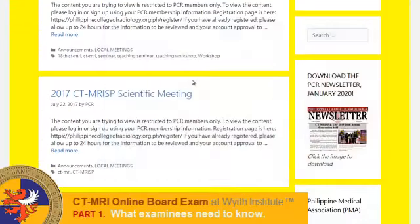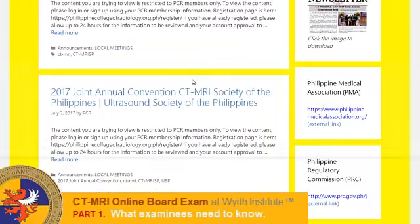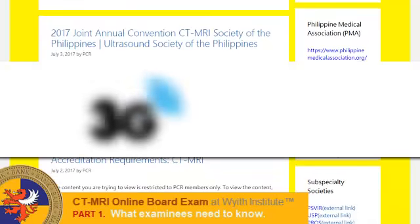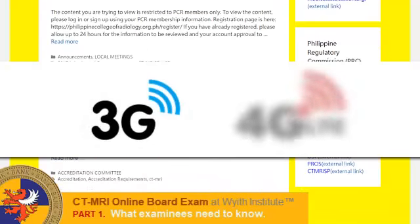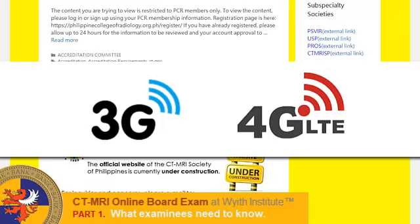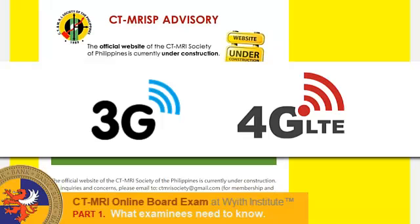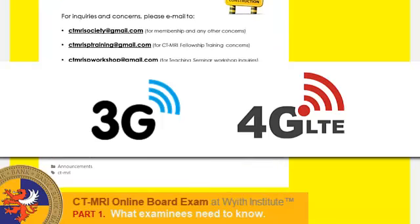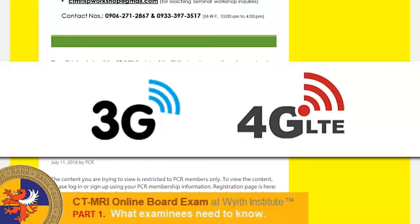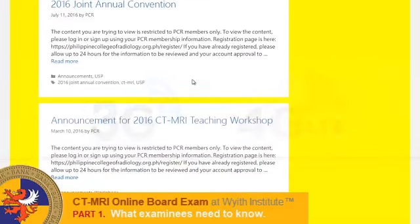If you are using your cell phone's data connection for the exam, be sure to check if your SIM card is still a 3G SIM card or if it has already been upgraded to 4G LTE. If you do not wish to upgrade your SIM card for whatever reasons, we suggest that you buy a 4G or 5G LTE enabled SIM card for increased bandwidth and better performance.